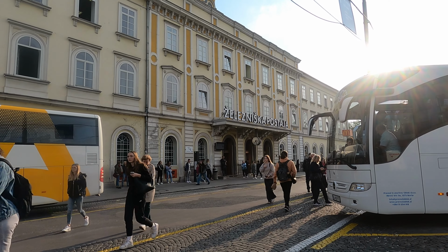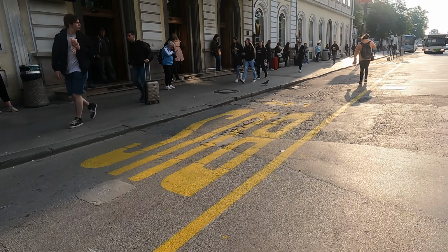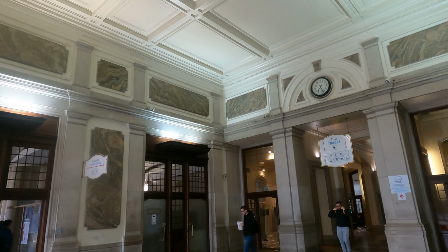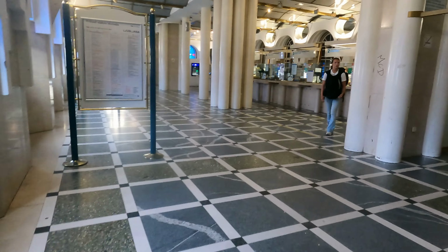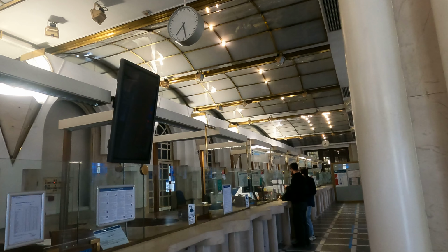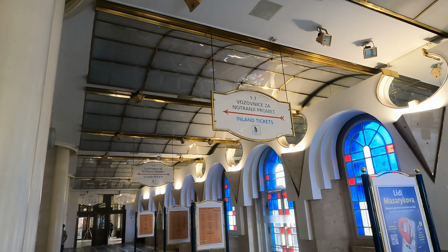Right, let's dodge the buses and the coaches and take a look inside. And the entrance hall is still enchanting. And to the left is the ticket hall, which I suspect was modernised in the 20th century. And I do love what they've done with the place.